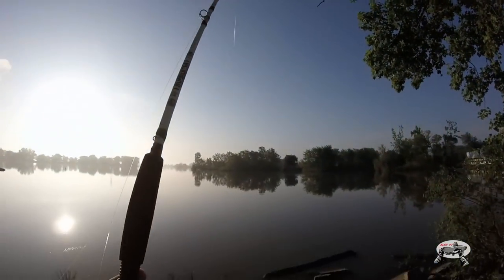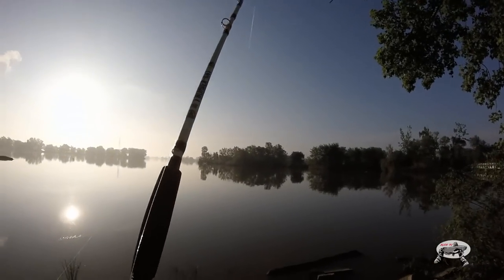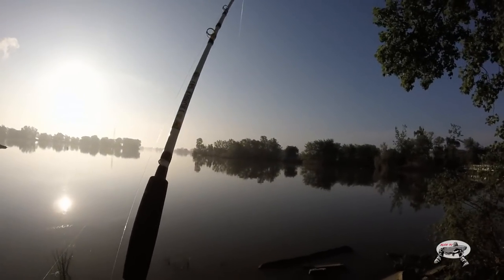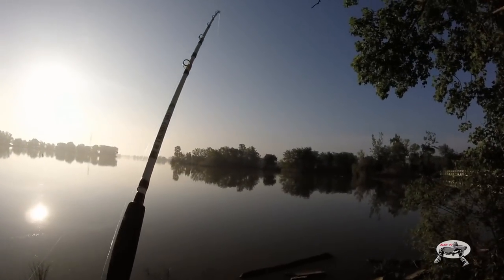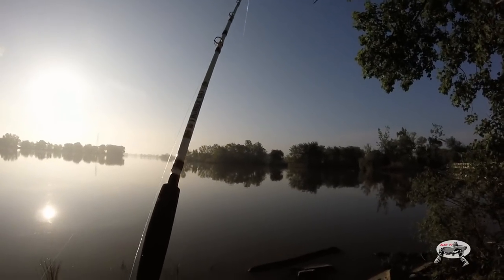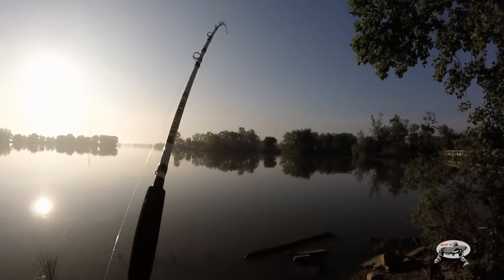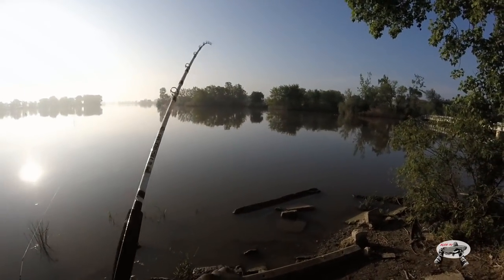Got him. Yep. Oh, thought I did. He might have. Oh, nope. I'm feeling some kind of pressure. Yep, there you go. Had to catch up with him. I think he's swimming right towards this way. There we go. Goodness. Look at him. He's swimming right towards me. That's why I don't feel much.